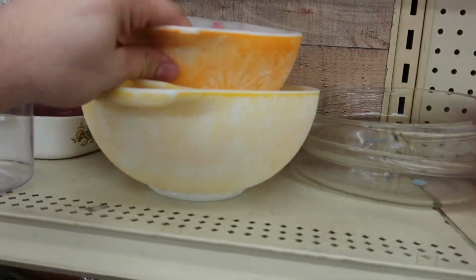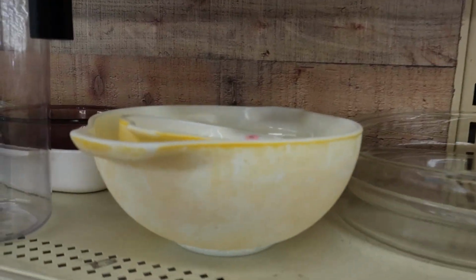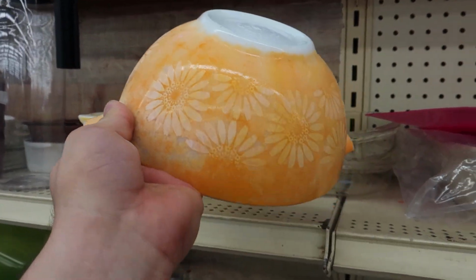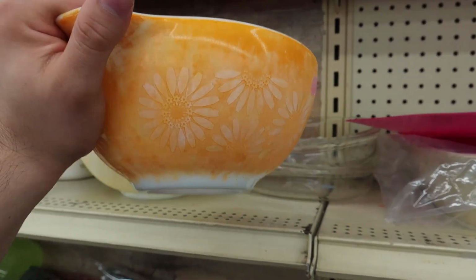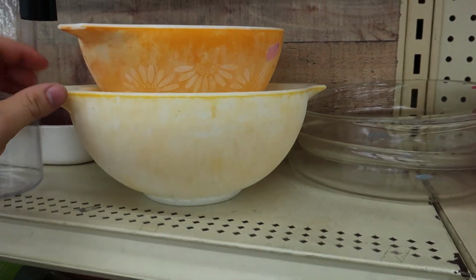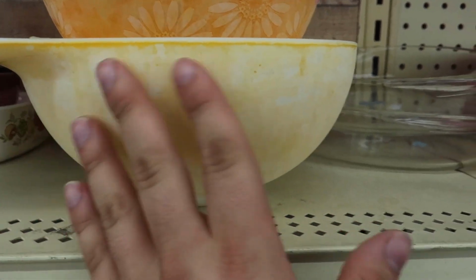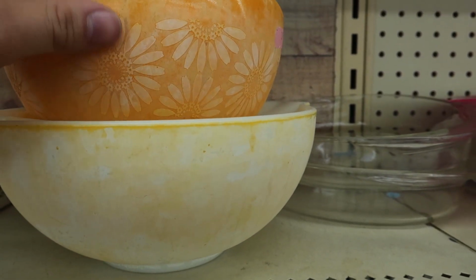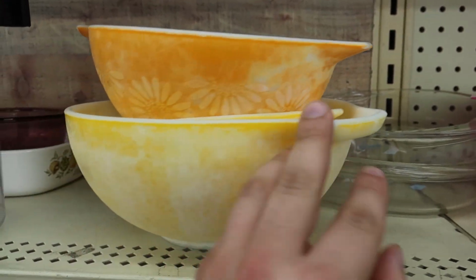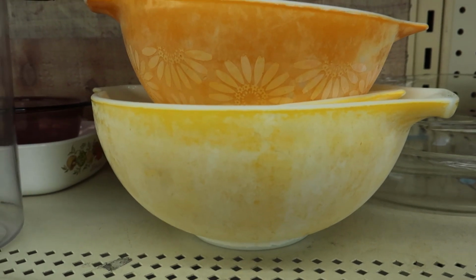Here's just another example of what the dishwasher does to Pyrex. These are a nice set of 3 nesting Cinderella Pyrex bowls, and this one here even has a nice little design on it. It has that daisy or sunflower design. We'd have no trouble selling them, and they're only $2.99, but just look what the dishwasher does. It absolutely washes out the design and the paint on these things. They're still good bowls, you can still use them, but man, it's a shame how destroyed they get.